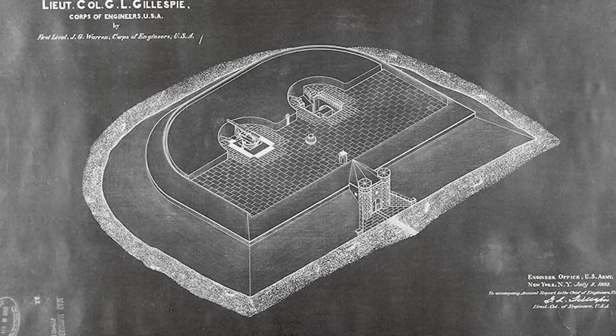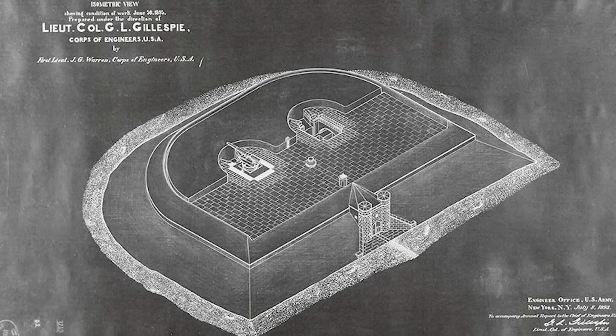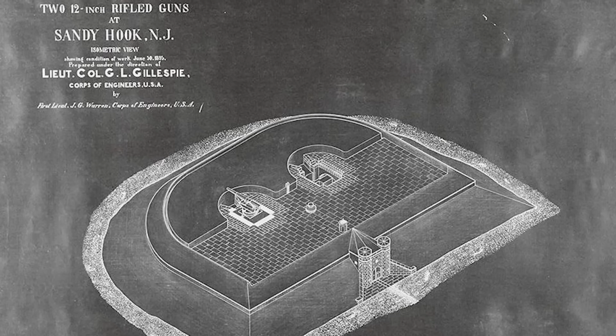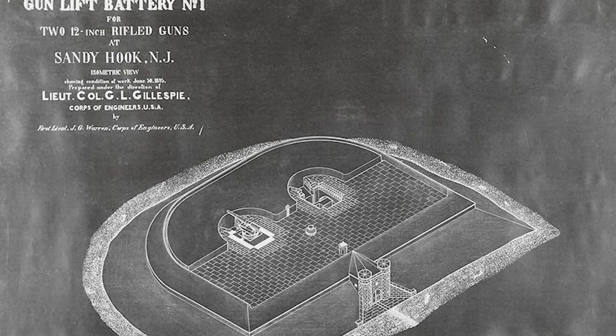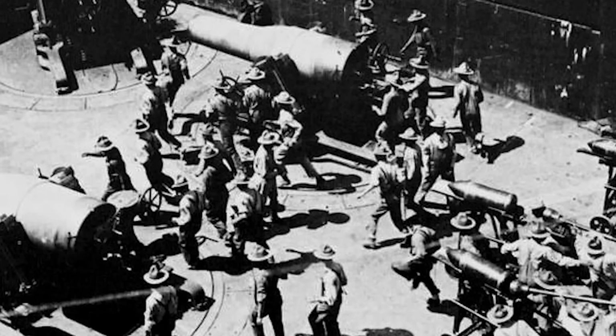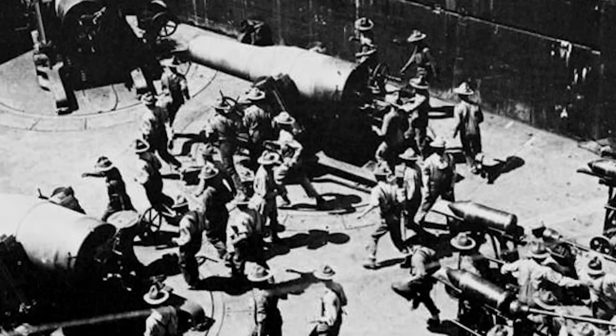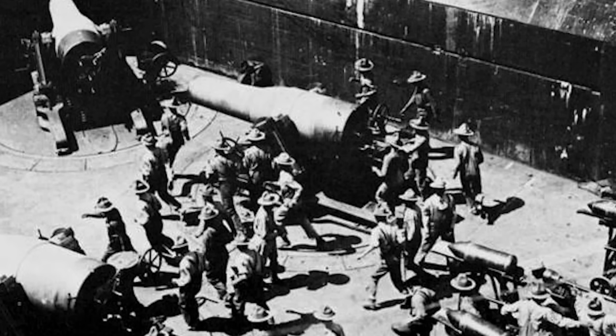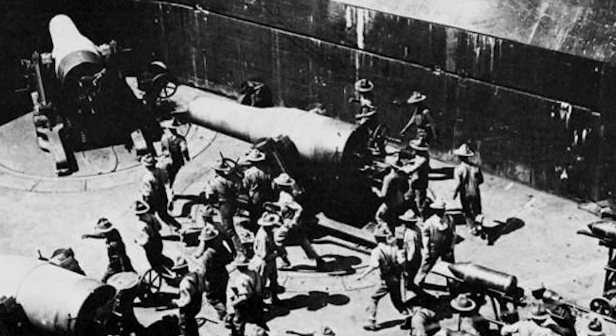These guns more than doubled the previous firing range and had far better accuracy. But there was a downside. They would need to be retracted to the main floor for reloading, wasting time in the case of a potential invasion in the harbor.